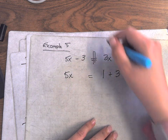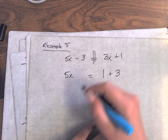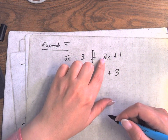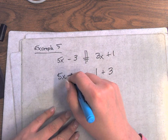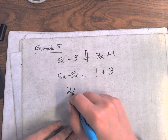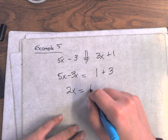And the 3x has to go that way. What happens to the 3x when it goes that way? There's no sign with the 3x, so when there's no sign, what's understood to be there? Plus, so when it comes over the wall, what is it? A minus. What is 5x take away 3x? 2x. What is 1 plus 3? 4.